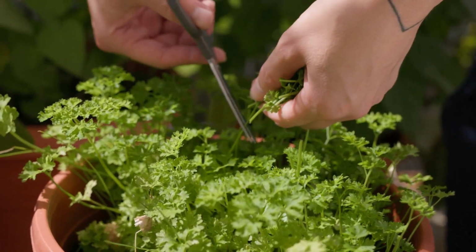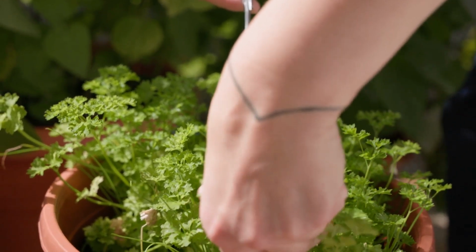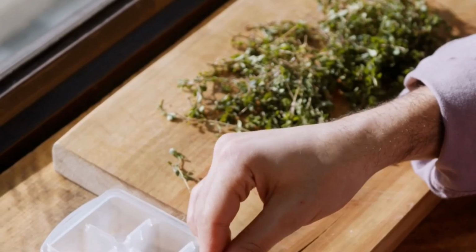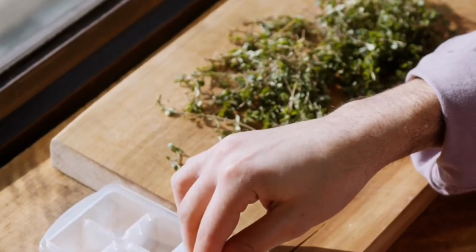And there you have it, the top 10 easiest herbs to grow year-round, even if you've never planted a thing in your life. Whether you're looking for bold flavor, soothing teas, natural remedies, or just a little green magic in your kitchen, these herbs will keep you stocked with freshness all year long.